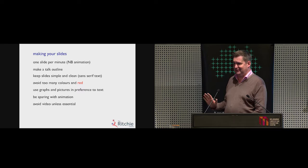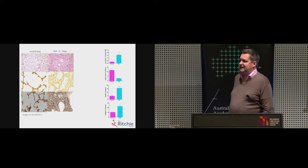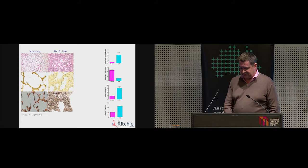So I'm going to show you just one slide, work of ours, to demonstrate some of those principles. This is a study that Ryan Hodges, who's now head of perinatal services at Monash, did when he was a clinician PhD student of mine. Essentially what he was asking was, could stem cells rescue a sheep model of bronchopulmonary dysplasia, which is a preterm lung disease, a disease that preterm babies get of dysfunctional lung development.